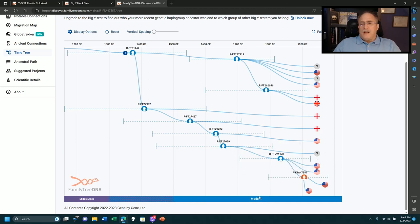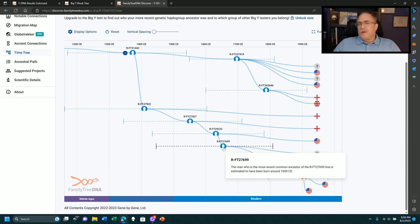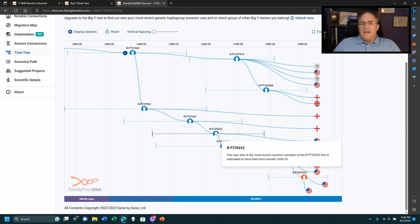After we get out of my McCain branch, we have an individual that does not know his history. And if you look at this, this was formed in 1659. My personal opinion, based on information that we've been working on in my project, 1659 is probably one generation too early, or even two. We're thinking this is formed closer to the 1700 mark. And then this one says 1636.